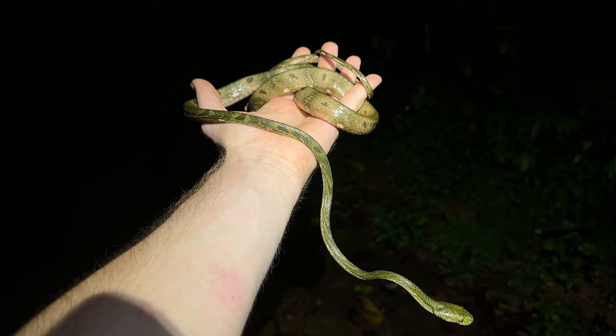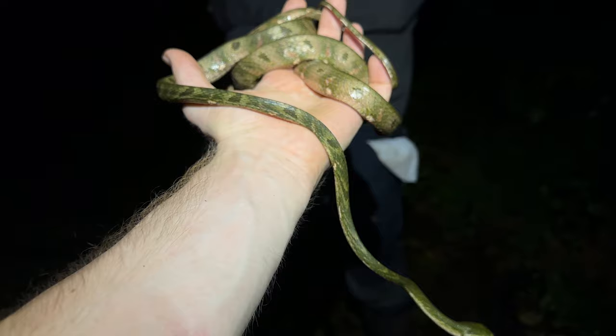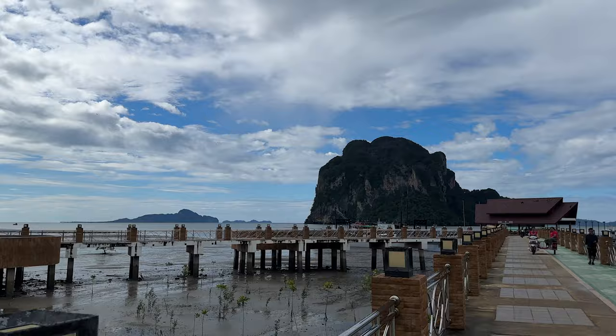Most abundant species here. This one's nice, not as green as the one from last night, but very green on the head. Not so green as it goes down the body, with kind of nice pale pinks. Very beautiful snake overall, awesome. Look at that, you'd never believe that this morning we woke up just 30 minutes drive from here and it was just non-stop rain, dark clouds. But here at the coast, it's looking good.